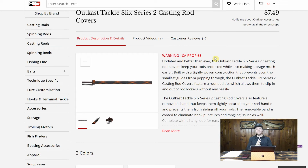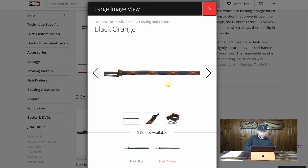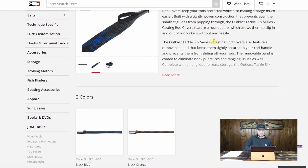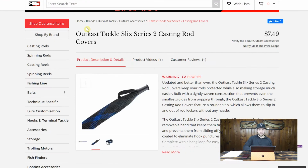I've got rod sleeves on all of my rods. Why did I pick this one? Because most of them are single color. These Outcast ones have some really cool two-tone. It's woven. They've got like a black and orange here, and the other option is a black and blue color. Looks really cool. Check those out. $7.49 a piece. Great option, that $0 to $10 range.